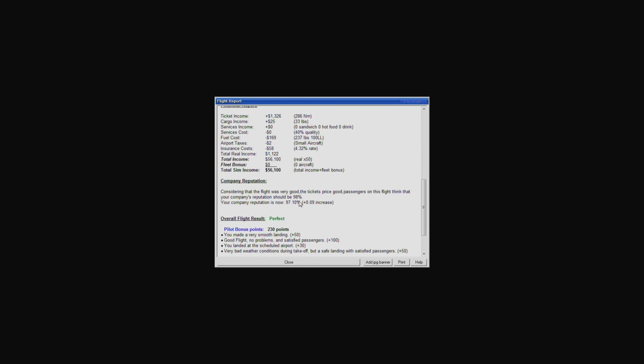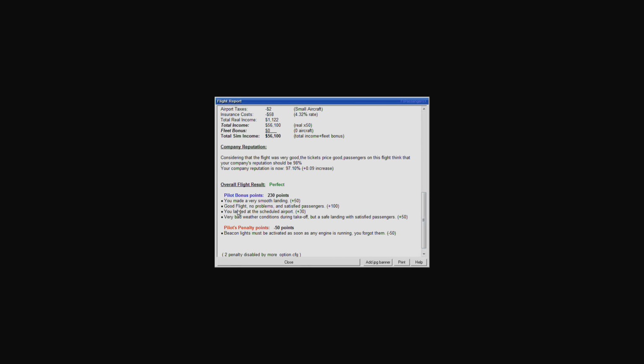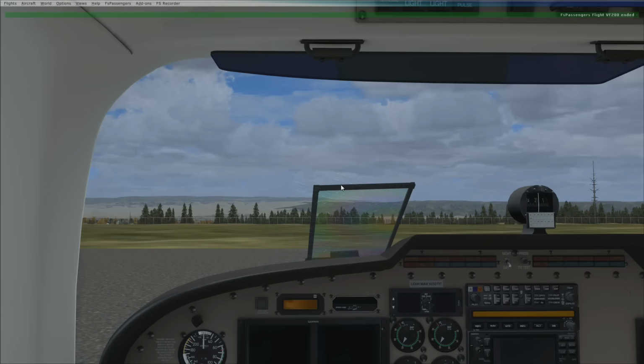Alright, so they thought we should be 98%, swing increase 0.09 to 97.1. 230 points. Yes, we only missed the 52. Very smooth landing, 50. Good flight, no problems, 100. Landed good, airport, 30. Very bad weather conditions during takeoff with a safe landing. Oh, sweet. Thank you for that. 50 for the beacon. But we always get that.